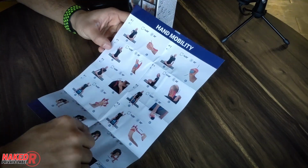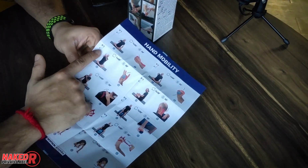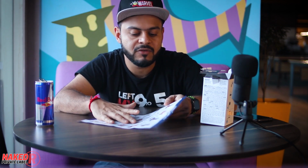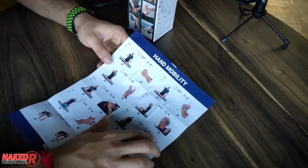And this symbol over here really doesn't mean anything, I suppose, because all of them are the same. I was actually trying to guess that this was the complexity index, like how complex the exercise is, but all of them have the same signal strength, so that really doesn't mean anything. I don't really know if they needed to have that signal strength kind of UI over there.